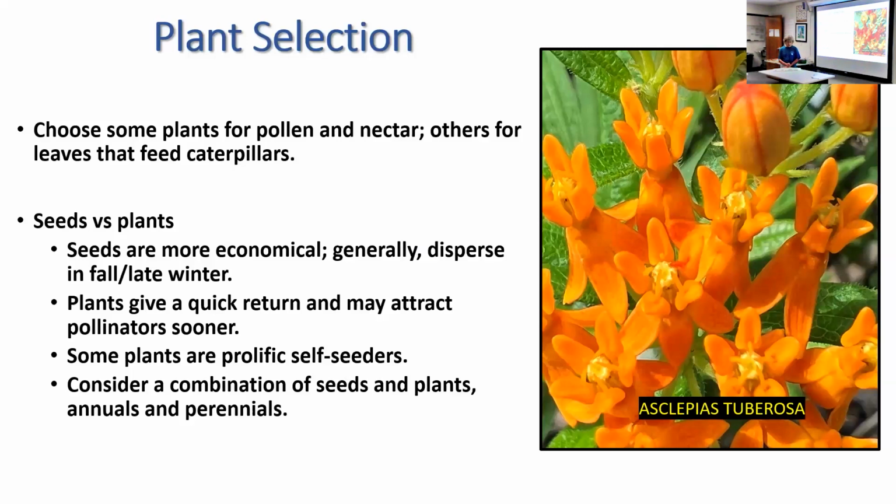Remember, you need to have food for the babies as well as food for the adults in your garden. Select some plants for pollen and nectar, other plants for leaves that feed caterpillars. Seeds are more economical. Generally in our area, you would plant those in the fall or late winter.